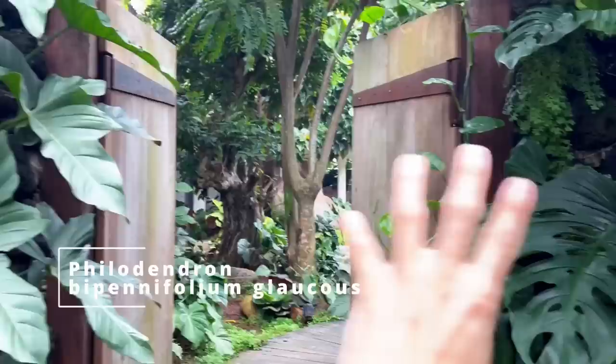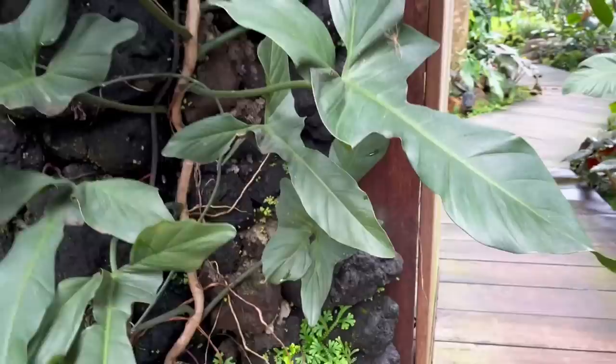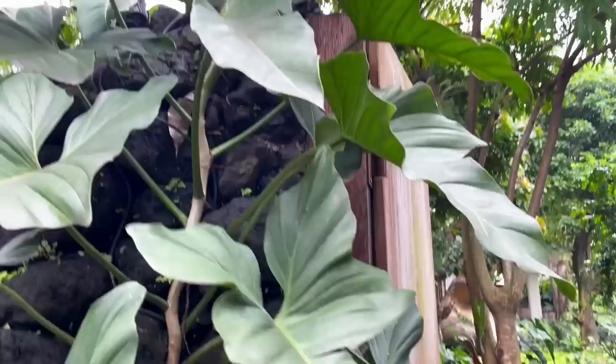Piptenifolium glaucus. Oh, it's a piptenifolium, but it's glaucus. Look at the small one and how they change to a different one. So you guys need to let your philodendrons climb. Look at that.